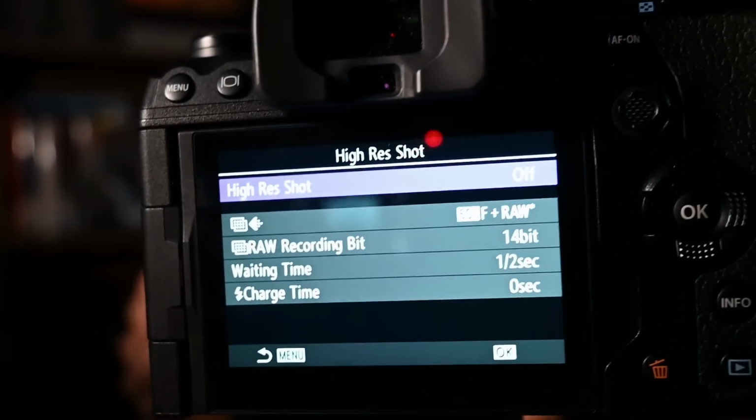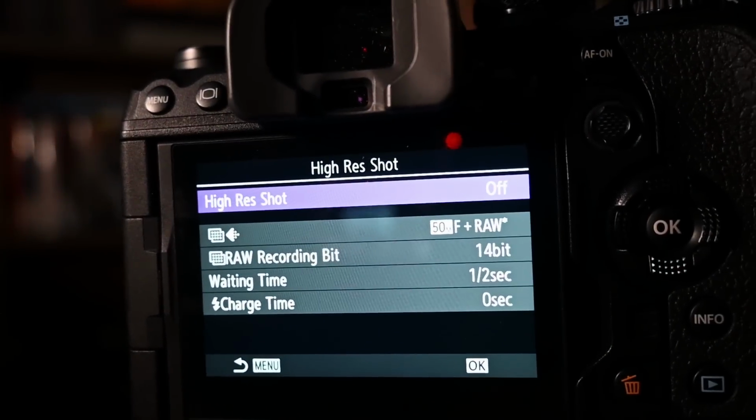Now for all of the macro people out there, you have your focus stacking mode, which is so cool. You can take up to 15 photos and it'll stack them together and give you the depth of field of your macro shot without you having to go into post and do it. And for all the people complaining about the resolution, OM gives you a mode called high res mode.